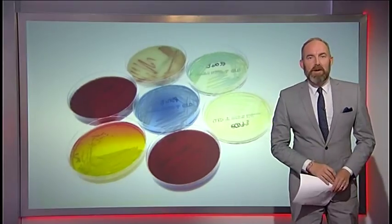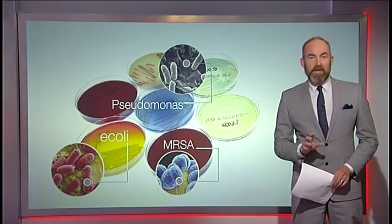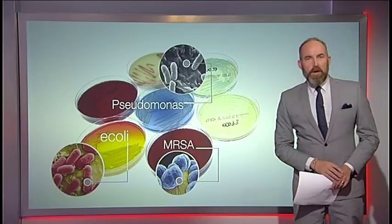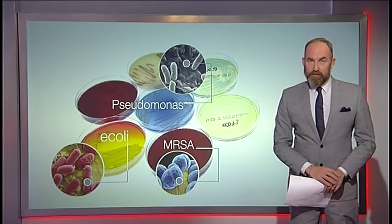Here are some of the bugs they've been testing vinegar against in the laboratory. There is E. coli, there's MRSA down there, and in the middle there's Pseudomonas. Now this one is a real problem, especially for burn victims. The longer that bug stays on the skin, the more likely they are to get blood poisoning, and that's really serious. So they're more likely to die if they get blood poisoning.